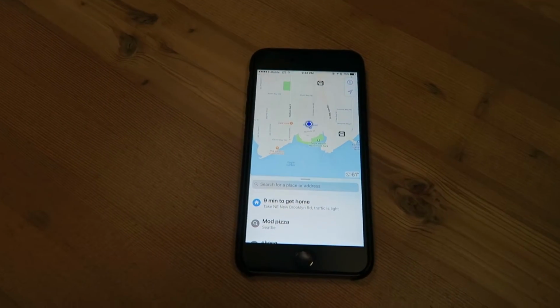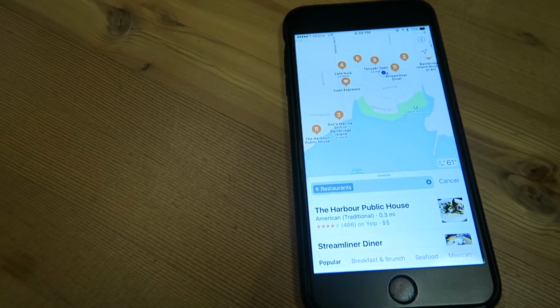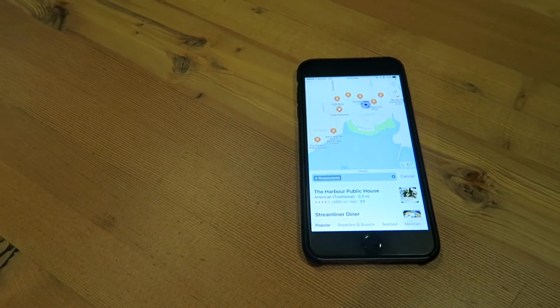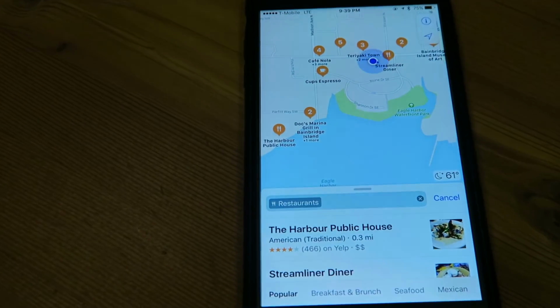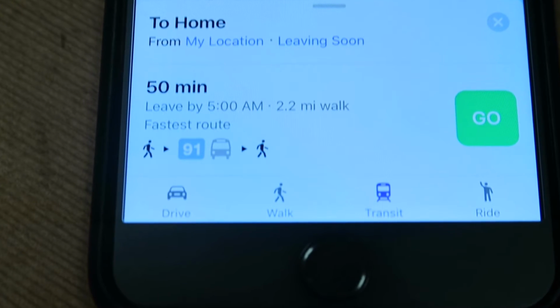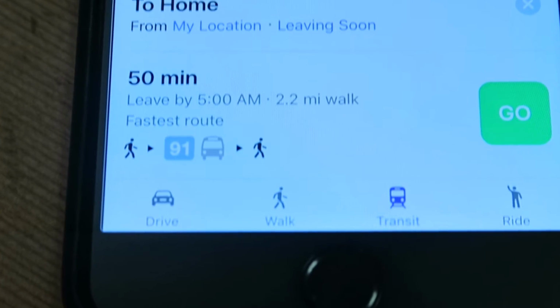Maps allows you to find restaurants close by and even book a table through apps like OpenTable or even secure a ride with Uber, all directly without leaving Maps. Maps adds new features called Smart Streets, which allows you to find the fastest way of where you're going. Apple continues to add transit directions to the app, which is something that Google has had for years.